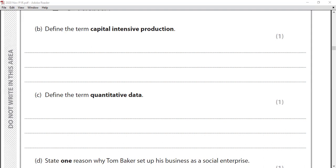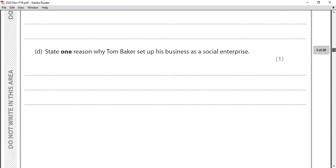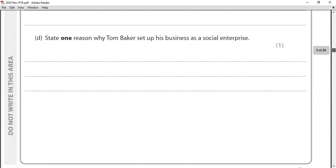Okay, now you can see the state question. A state question is also a 1 mark question, but you have to apply it to the case study. You have to touch on the case study. State 1 reason why Tom Baker set up his business as a social enterprise. So first, a brief introduction of the case study.